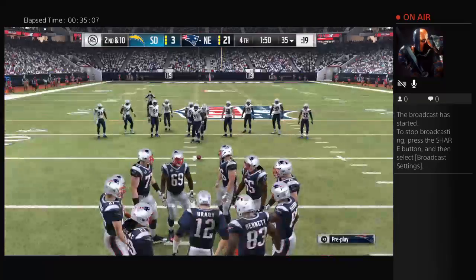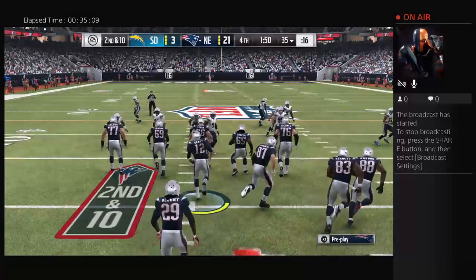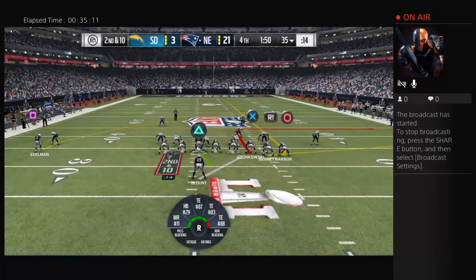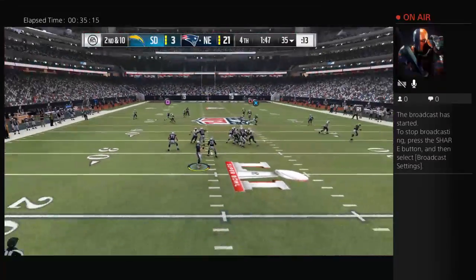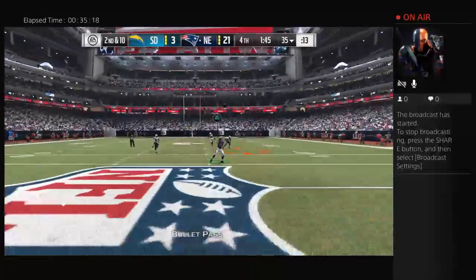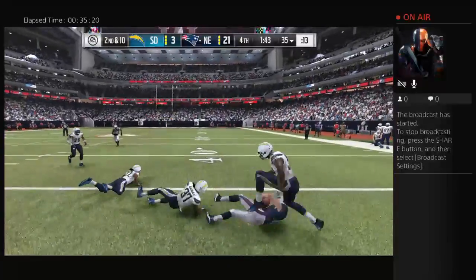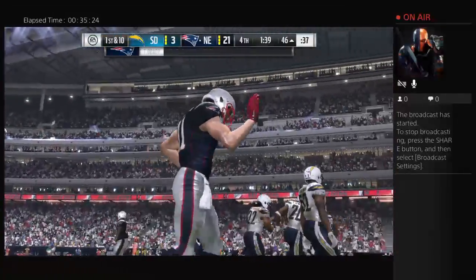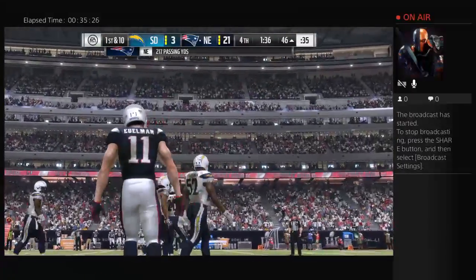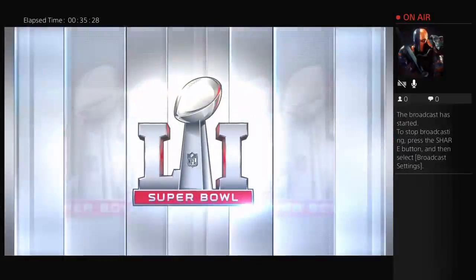So 2nd and 10 here. Looks like the defense in press coverage here. Play action. Now it's Brady. Deep drop. On the crossing route, that's caught. Julian Edelman. And he'll be taken down, but not before he gets into enemy territory. And there they went crossing route against the zone defense.